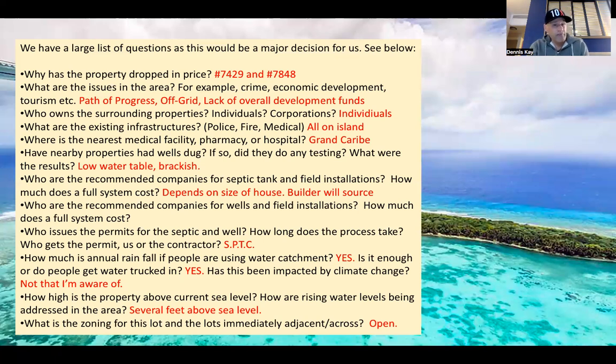Is the annual rainfall enough? Yes. And I say yes because it has been. But we don't get a ton of rain on the island. So it's not like down south. You go down south to the areas around Punta Gorda, somewhere down in there, they get a lot of rain.